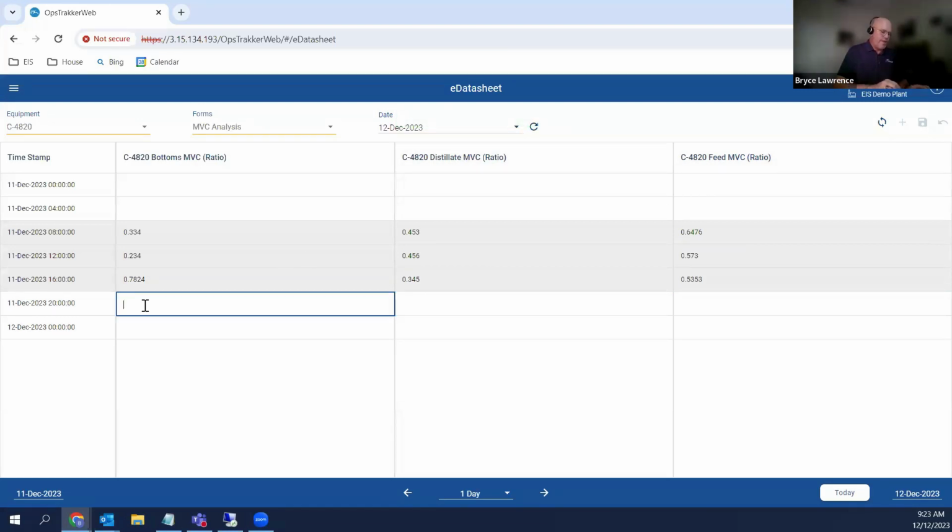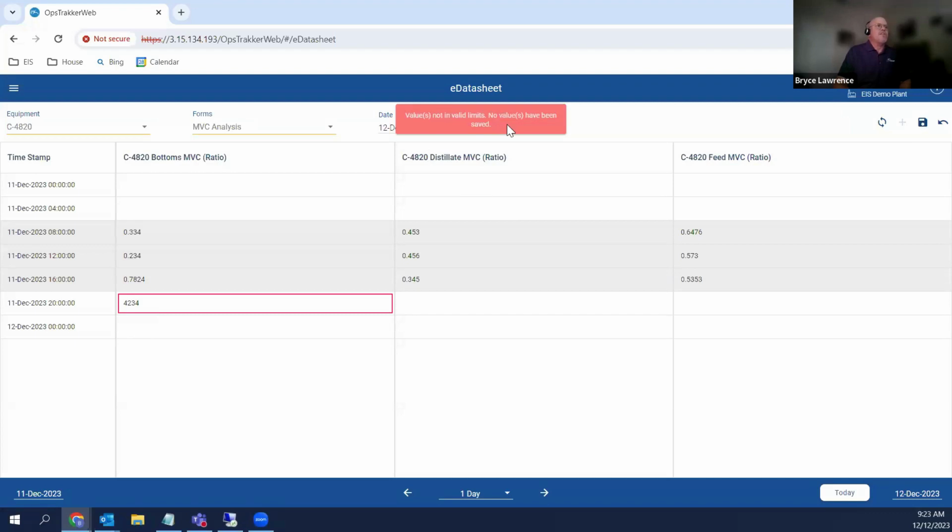Now you have ways you can handle out of range data. In this case, if I enter it out of range and I hit save, it's just going to tell me, nope, you can't do that. I'm only going to take a number 0 to 1. No matter what you do, I'm not going to let you save that because I know it can't possibly be outside that range. Now you can also set it at the form level to allow a user to enter it outside the range. It doesn't matter. Or you can have them enter a comment if it is outside the range.